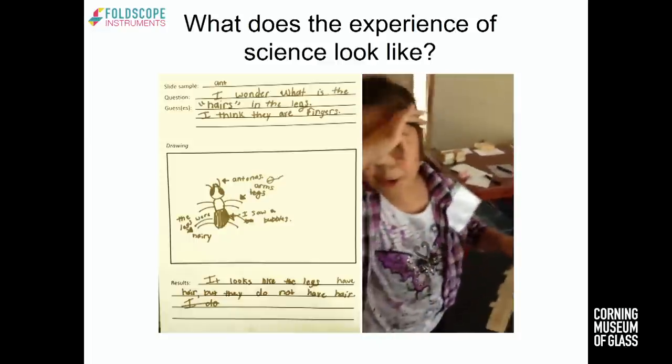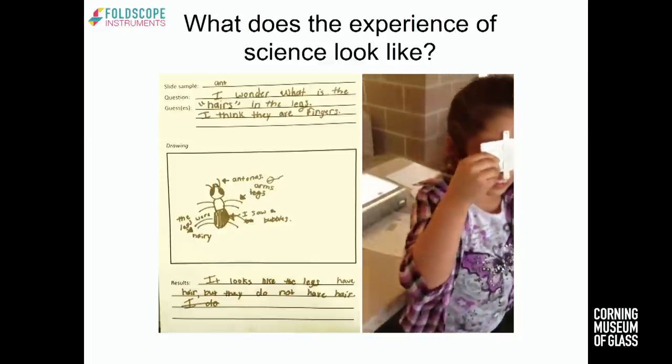Oh my gosh, I see a little bit of its face. You see the face? Let's find it.